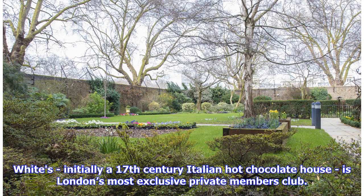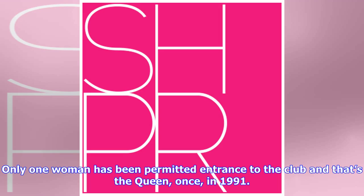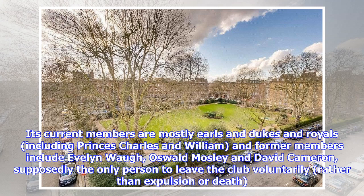White's, initially a 17th-century Italian hot chocolate house, is London's most exclusive private members club. It's just for very rich men, so lots of us would file this firmly under places we wouldn't want to go to anyway. Only one woman has been permitted entrance to the club, and that's the Queen, once, in 1991. Its current members are mostly earls and dukes and royals, including Princes Charles and William, and former members include Evelyn Waugh, Oswald Mosley and David Cameron, supposedly the only person to leave the club voluntarily, rather than expulsion or death.